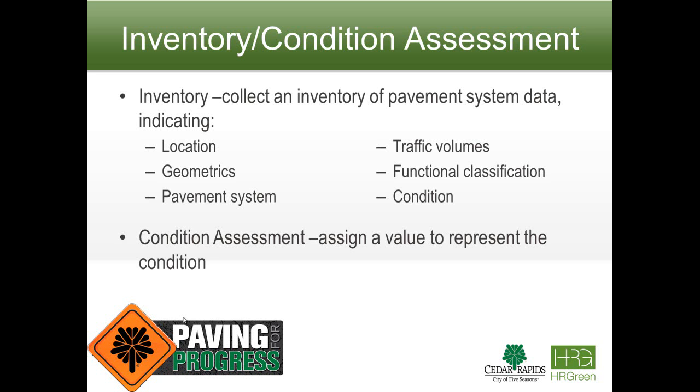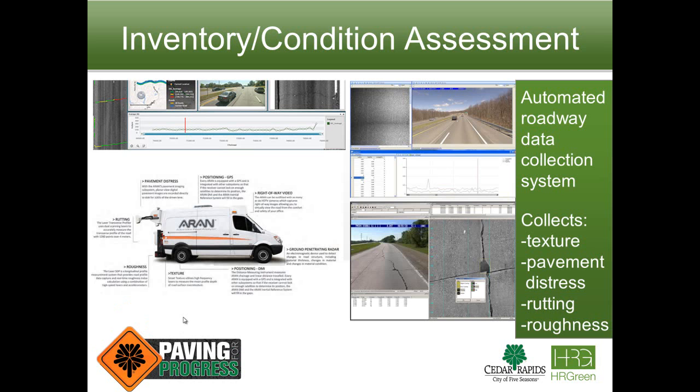Once the inventory is complete, a condition assessment is done to assign each segment a numerical value that represents the relative condition of that street. The state of Iowa has been on the leading edge of using technology as part of a comprehensive network management program. The Iowa Department of Transportation has been using automated distress collection for over a decade as part of the Iowa Pavement Management program. Data collection started on state routes, and recently services have been extended to other non-primary roads.